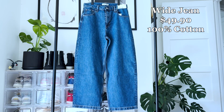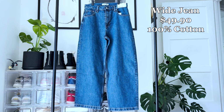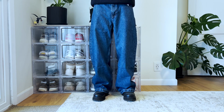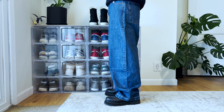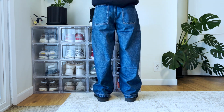And the last item I picked up are these wide jeans. They retail for $49.90, are made of 100% cotton, and I got mine in a size 31 in the blue colorway. So once again, as the name suggests, these are going to be a very wide fitting pair of pants, probably even wider than the pleated pair of pants we just talked about. It might even be the widest fitting pair of pants that I've ever gotten from Uniqlo.